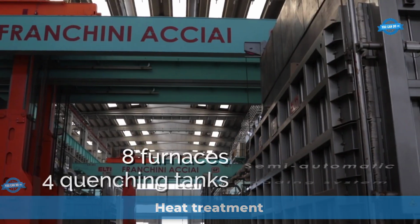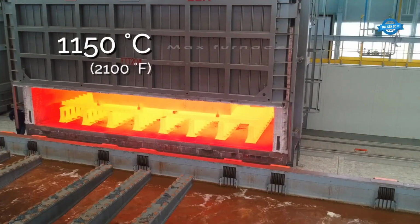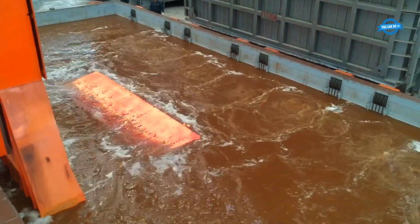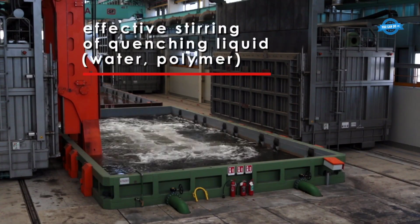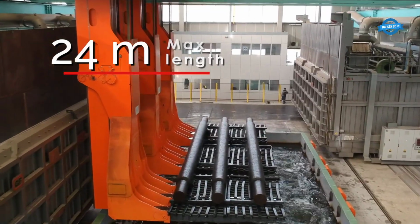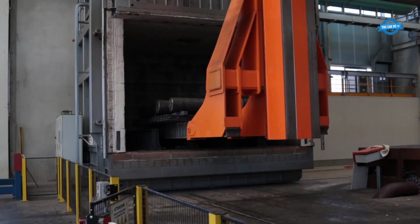In order to attain the desired mechanical and metallurgical characteristics, Franchini Acciai maintains a state-of-the-art heat treatment department. Within this department, there are furnaces capable of reaching temperatures as high as 1,150 degrees Celsius. These furnaces are equipped with advanced control systems to ensure precise and accurate heat treatment processes. The length of the forged parts that can be accommodated within these furnaces extends up to an impressive 24 meters. Such capabilities allow Franchini Acciai to handle a wide range of forging sizes and meet the diverse needs of its customers.